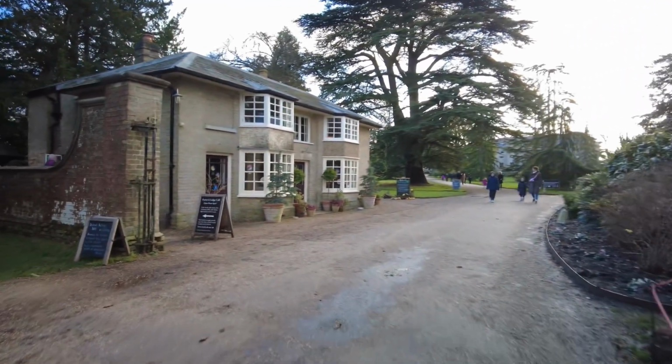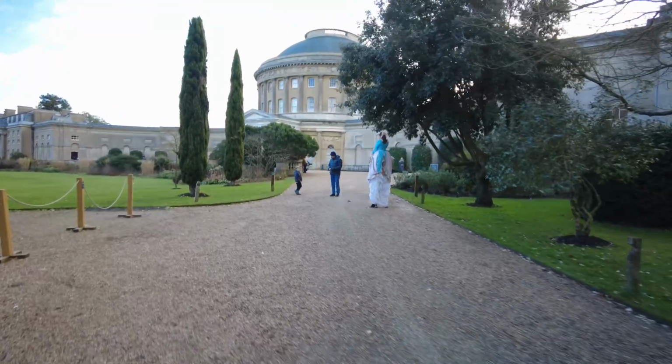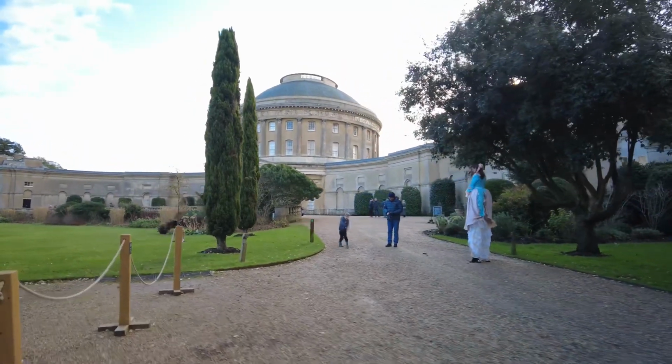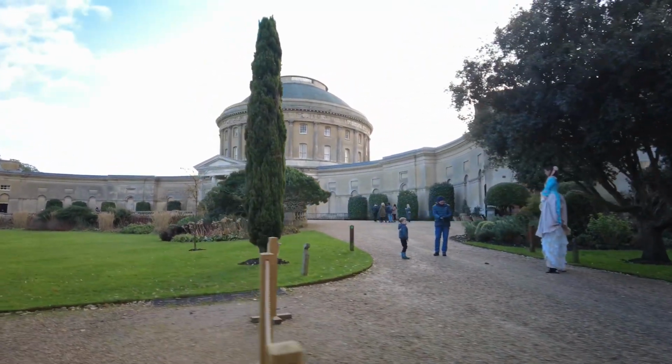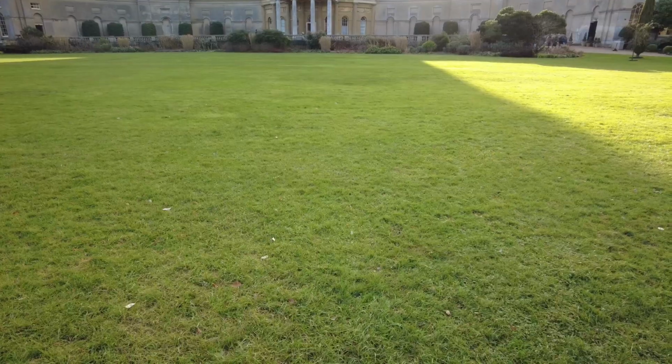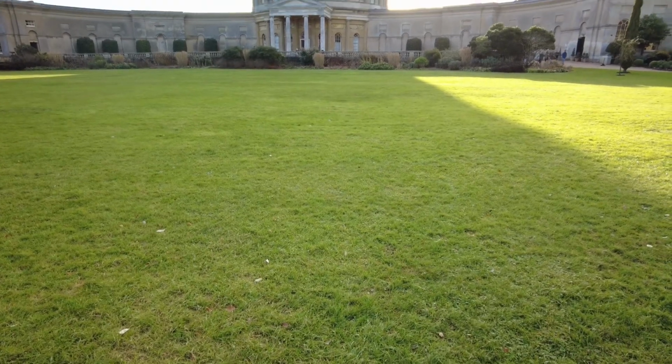The Ickworth Estate is one of about 500 National Trust sites across England. Coming out here today, we figured we'd be the only people out, but the parking lot was actually really full, and so far it's been a pretty impressive visit.